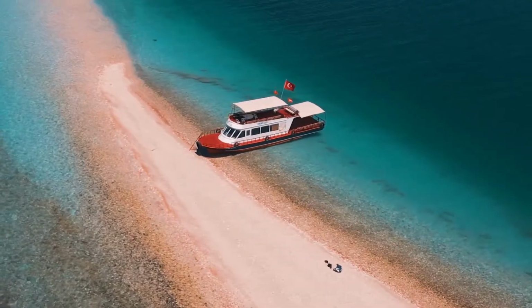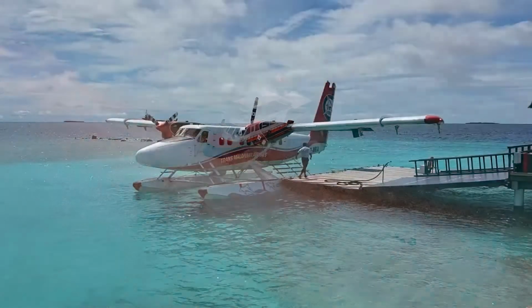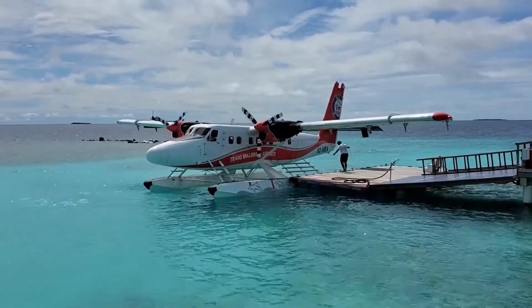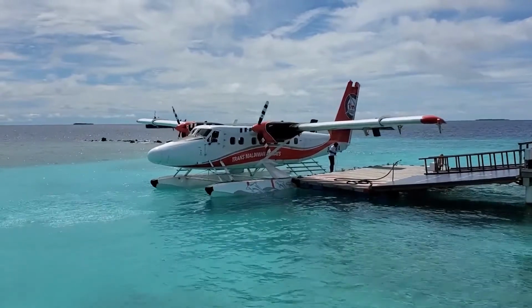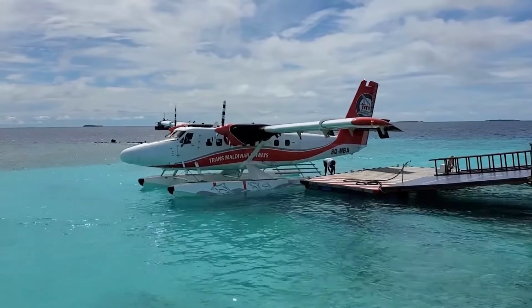The rufiyaa is the Maldives' official currency. However, if you want to shop at conventional Malé shops and markets, you'll need to use the local currency. It is preferable to withdraw money from an ATM rather than exchanging money at a booth, since ATMs offer a more competitive exchange rate. So, what are Malé's biggest attractions?